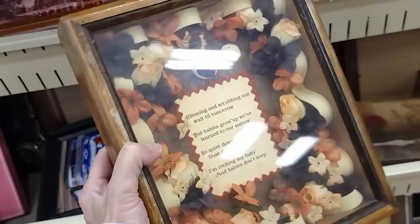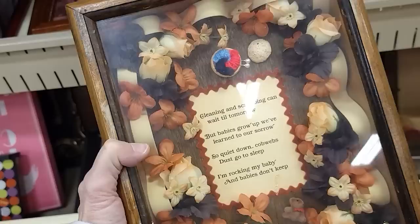That's an interesting little shadow box. Cleaning and scrubbing can wait till tomorrow, but babies grow up. We have learned to our sorrow. So quiet down, cobwebs. Dust, go to sleep. I'm rocking my baby, and babies don't keep.